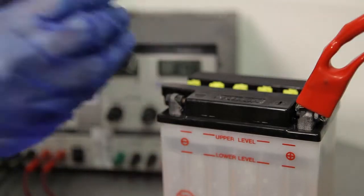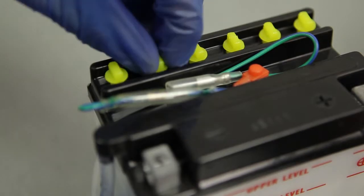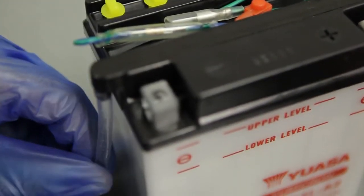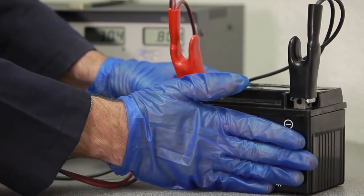When charging a battery, ensure the charger is turned off before connecting to the battery. Always connect positive to positive and negative to negative. When charging a conventional battery, loosen the filler caps and make sure the vent tube isn't kinked or blocked. If the battery feels excessively hot during charging, stop charging it and let it cool.